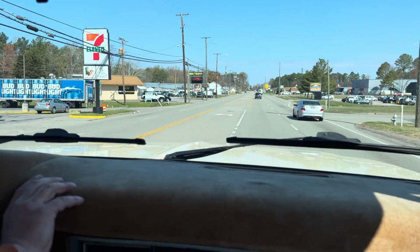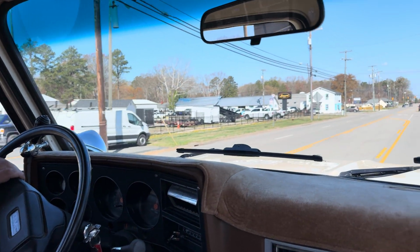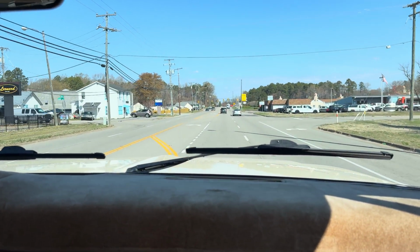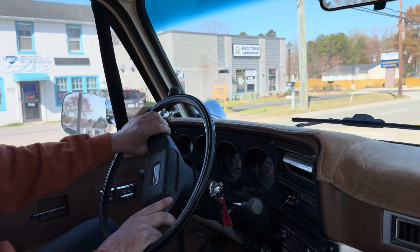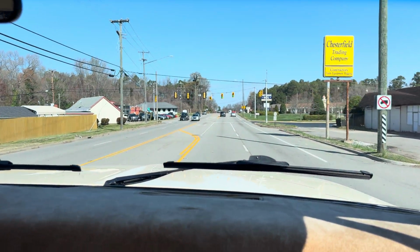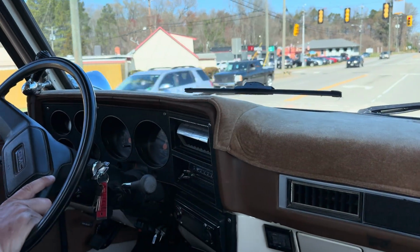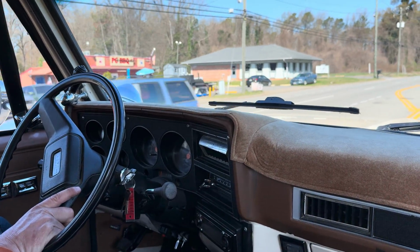So we need to take a peek under this dash. We do have some cracks, as we expected we would. Getting ready to get the oil change, get the inspection done. We will tweak this steering wheel because it is about an eighth of a turn off there. Gas gauge is working, speedometer is working, oil pressure, temperature, and voltage.